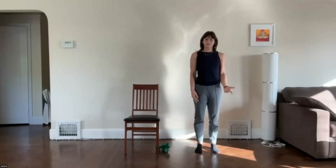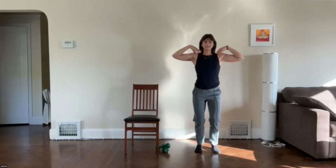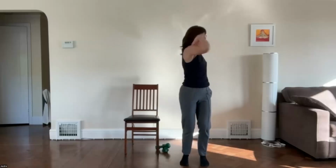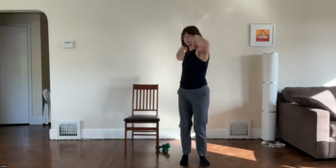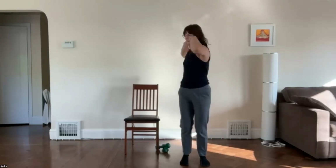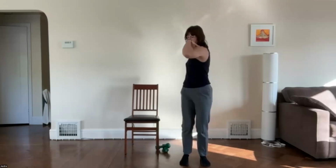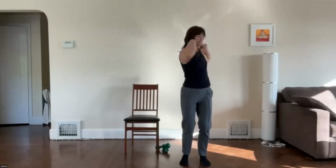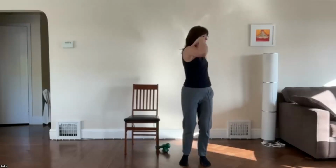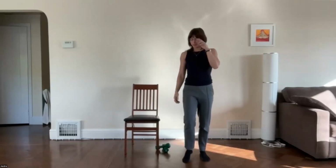And coming back to center. Let's bring our fingertips to the shoulders and elbows point out to the side. Bend the knees and try and keep your lower body pretty still and twist just your upper body. So finding some rotation here. And go ahead and come back to center, releasing those arms, shake out those legs.